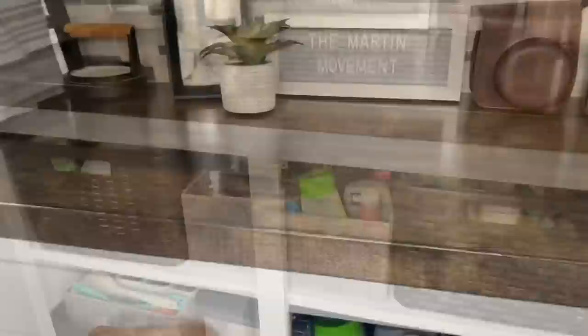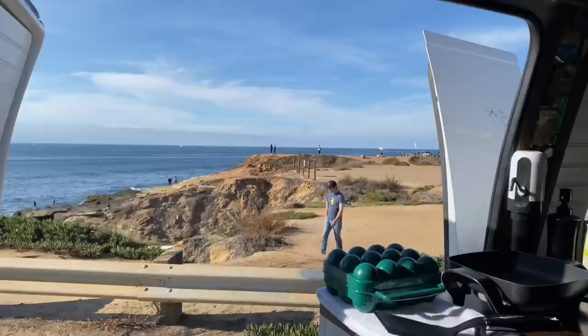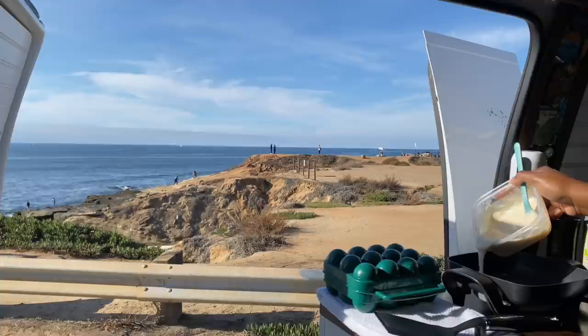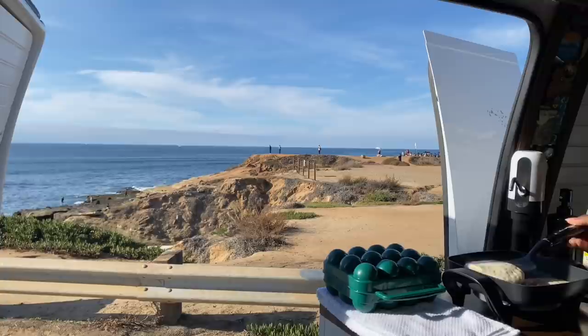Also, before I forget, this counter here is what we use to prep our food, and this is the counter that we use to cook on. One of the best things about traveling with the van is being able to have amazing places to cook. We have parked on the side of the road on the coastline and have been able to just pop the doors open, cook our breakfast right with the water, and it's just the most magical thing. So that's one of my favorite parts about us having this cabinet here at the door.